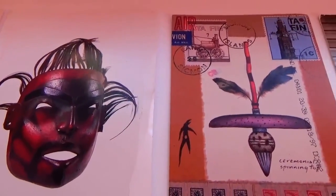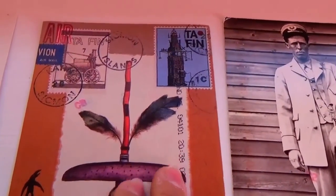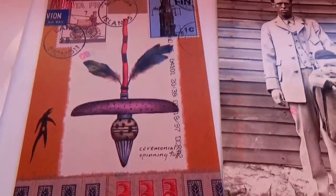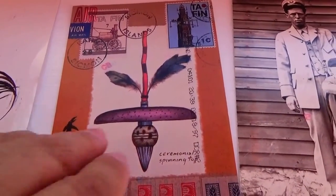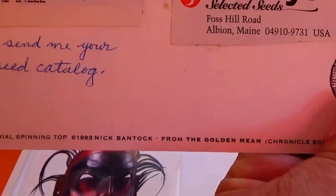Okay, just looking at different postcards. They're very unique. This one here has got some really nice old stamps. These are not real stamps. This is part of the postcard and stuff. But I thought that was really unique. A postcard about stamps. You know, and different mailing and stuff. Somebody was sending that to Johnny Seeds.